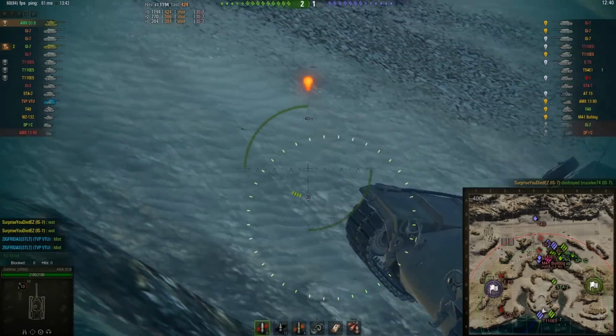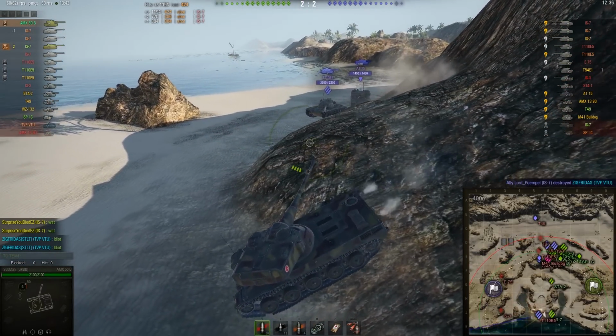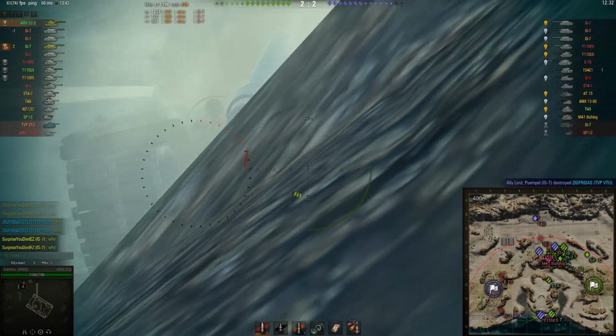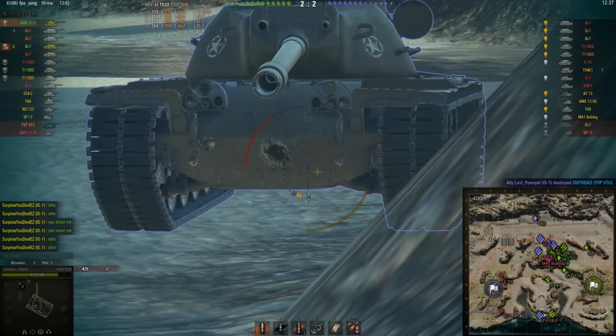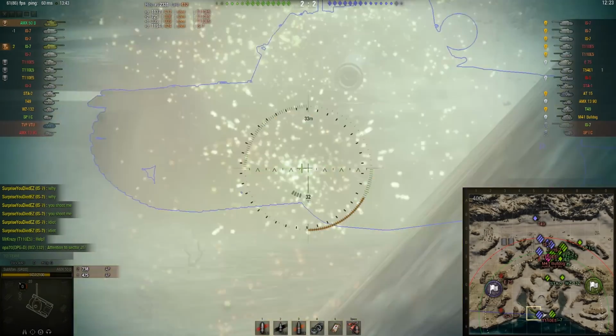Starts to come over the top. Going to try and get a hit on him, but he starts to fall down the hill. Luckily, doesn't get any damage from the T110E5. Now he's going to pop out and try and get as much damage as he can. That one just about bounces. That was a little bit of an unlucky bounce. You see the hull is angled on that right and left hand side, but it's a little bit thinner here.